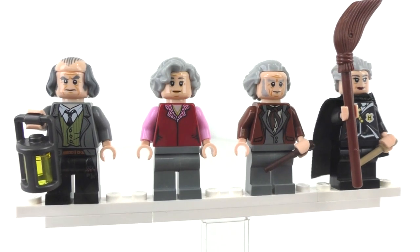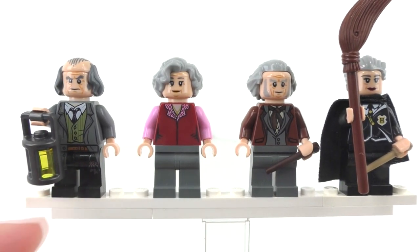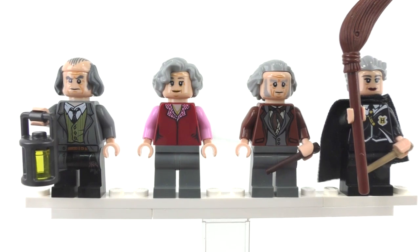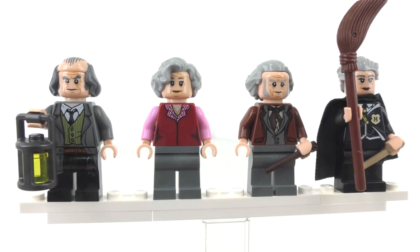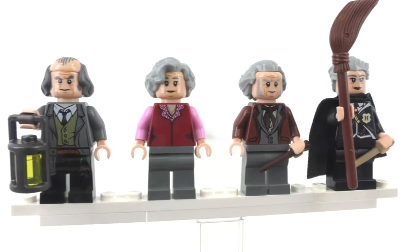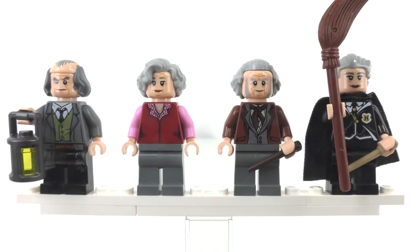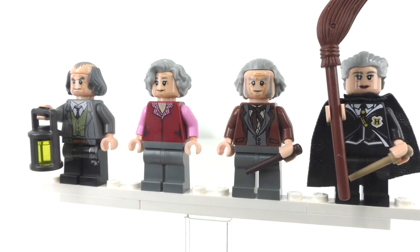Can see we get some very nice printing on the torsos of these minifigures. We get some light printing for Filch, which I think is very nice. He also comes with the lantern piece right here. He does not come with Mrs. Norris. That's the only complaint that I have within the Whomping Willow set, that he doesn't come with her. I do love the hair piece that they chose for his character, like having the balding on the very top. I also like the hairpiece choice for Mr. Ollivander. That's a very nice hairpiece choice. And then Madam Hooch has the same exact hairpiece as the 2010 version.